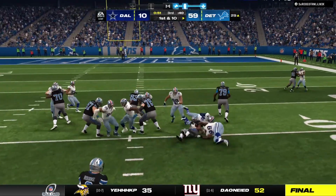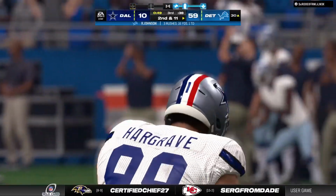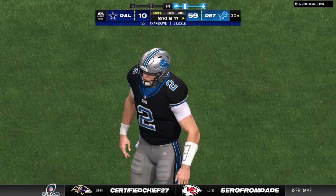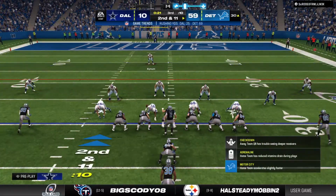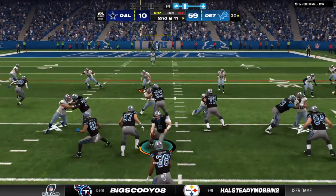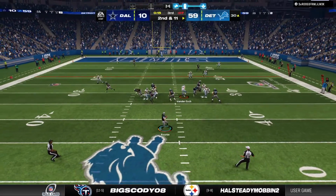A give up the middle to Johnson. And he is going to be stopped cold behind the line of scrimmage. Officially, it's a 1-yard loss. That's going to bring up 2nd and 11. Here's a play fake as they set up to throw.